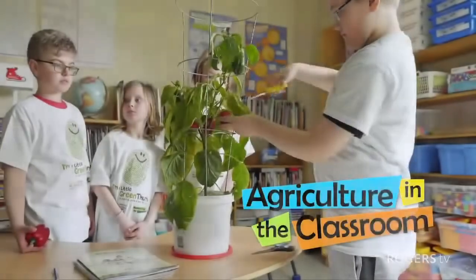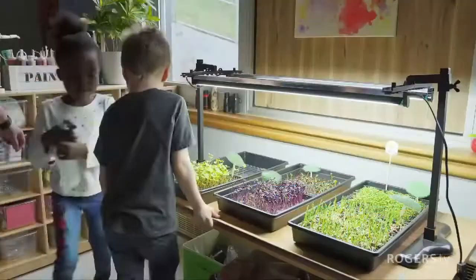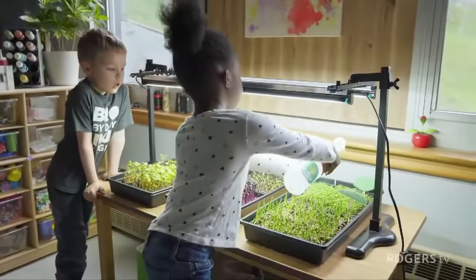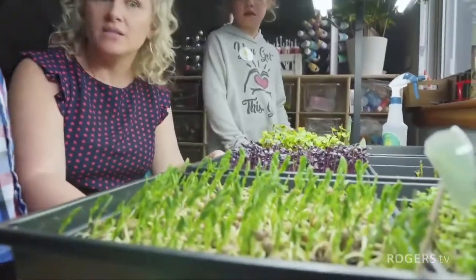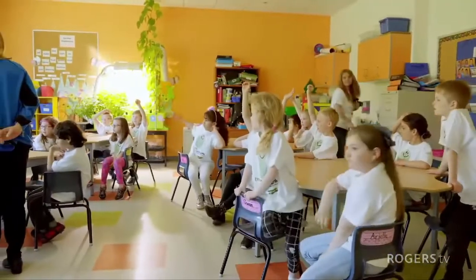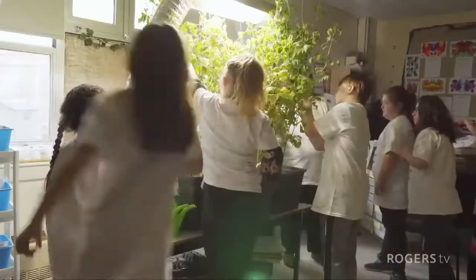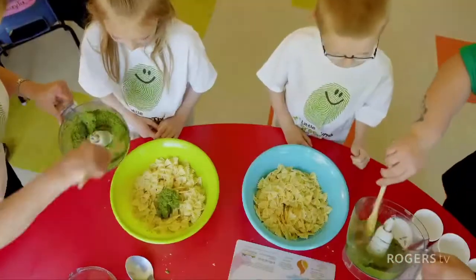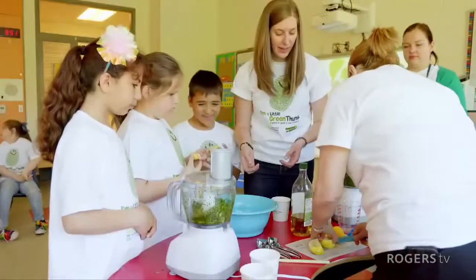Agriculture in the Classroom Newfoundland and Labrador's vision is to connect youth to agriculture through education. Agriculture in the Classroom programs help increase their awareness of where food comes from, how it is grown, the environmental impacts, and understanding of why our food system is essential to society. There are many ways that youth learn from AITC-NL programs, such as Little Green Thumbs and Little Green Sprouts Gardens, vermicomposting, literacy initiatives, culinary sessions, in-class visits from farmers and agriculture professionals, farm tours, and much more.